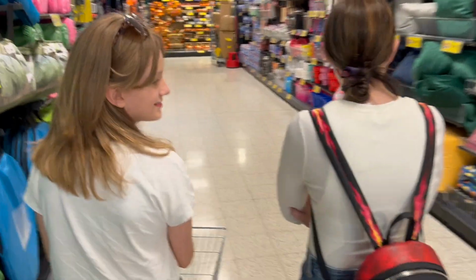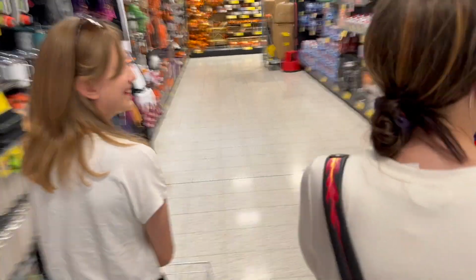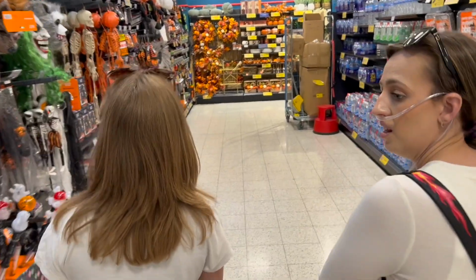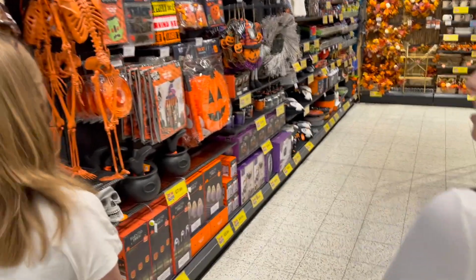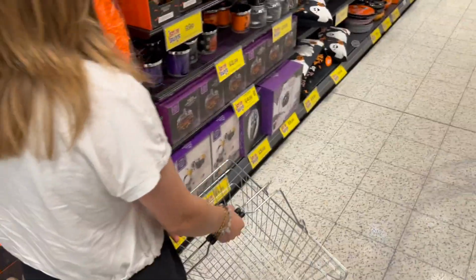I'm telling you, the grass skirt. No. It's what she needs. No. It's Hawaii. That's literally. Cool. Oh, that is cool. I guarantee you. Come on. I want to get one from Hawaii. It's going to be scary. I mean, you could be a werewolf from Hawaii. Who knows? Probably.